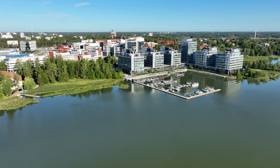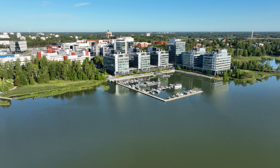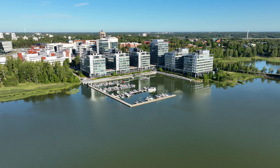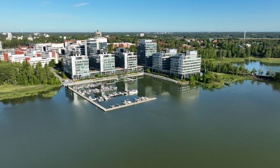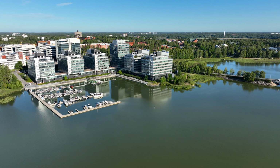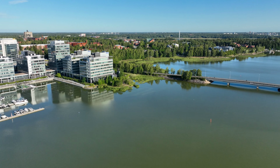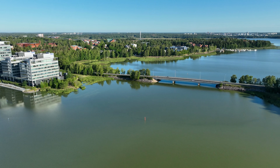Now the video will show a little bit of background on the area, and then we can look into Keilaniemi from the other side of the bay, from the Otsolahti side. It will jump around there shortly. As you can see, the sceneries there are beautiful.